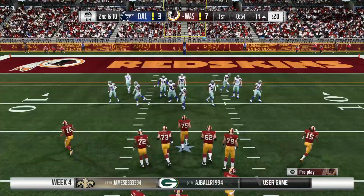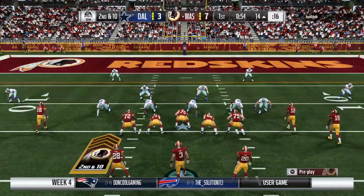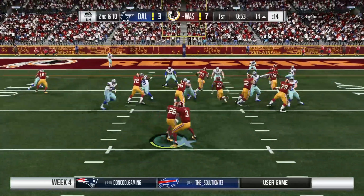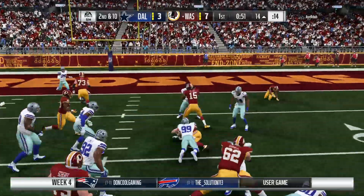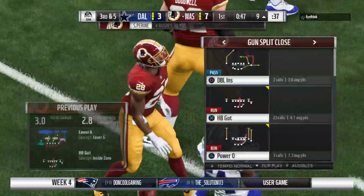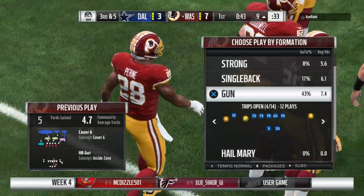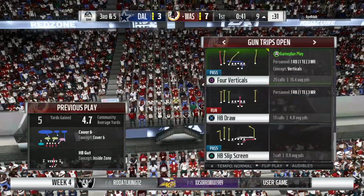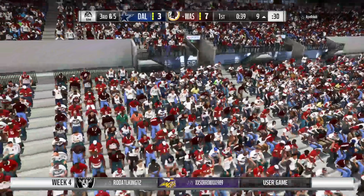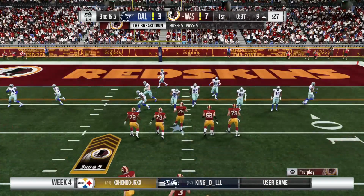So now 2nd and 10 after the incompletion on 1st down. Watch it now, Barney. They'll run it now out of the gun. And able to push his way forward here for a good little gain. It'll be a pickup of 5, and that leaves him with 5 more. 3rd and 5 now. A quick burst there, and he nicely bit off a pretty decent gain. Play number 7 now coming up on the drive.